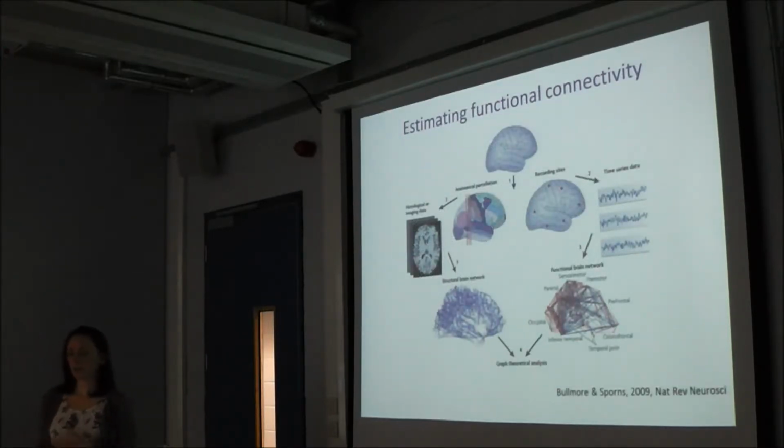So you can estimate a network based on how connected different regions are, and this shows how you can do it. You can do it structurally with things like DTI, looking at white matter to get an idea of structural connections. But what I'm interested in is doing it using time series data like EEG, and this tells you the functional connections of the brain, so how different areas influence one another.